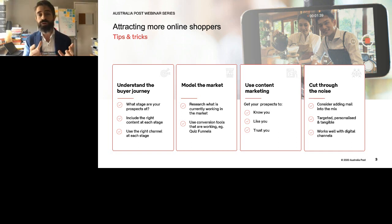Now, if you're not sure if your web pages currently have these elements, a really good exercise to start with is just ask someone outside your business to test out your website, right? Have a look. Is there a strong call to action on your homepage? Is there a clear path to purchase? And is there authentic branding that clearly reflects your values and showcases your product and service?